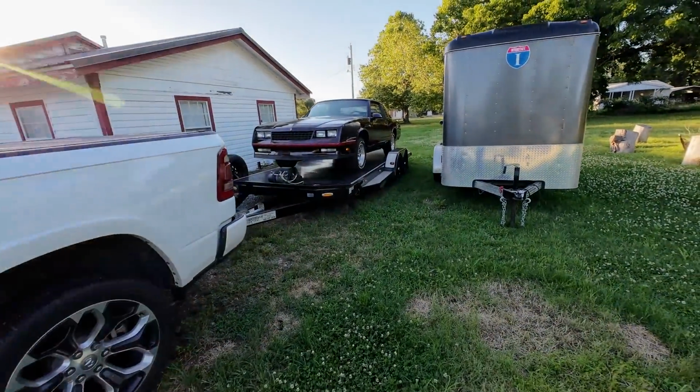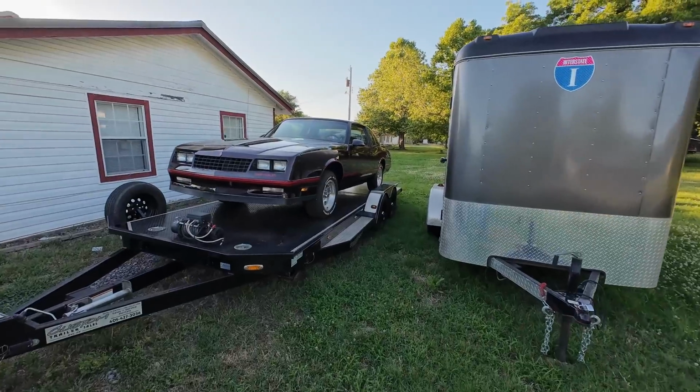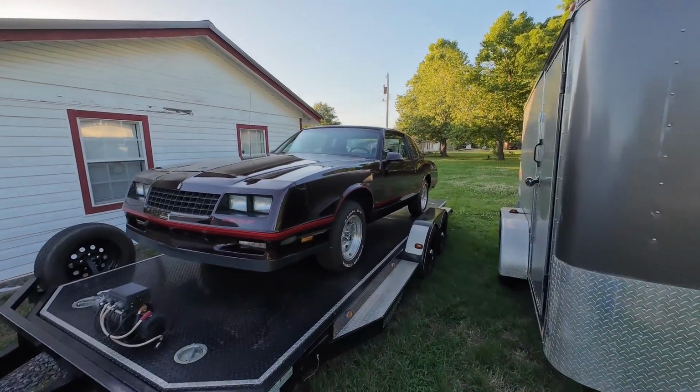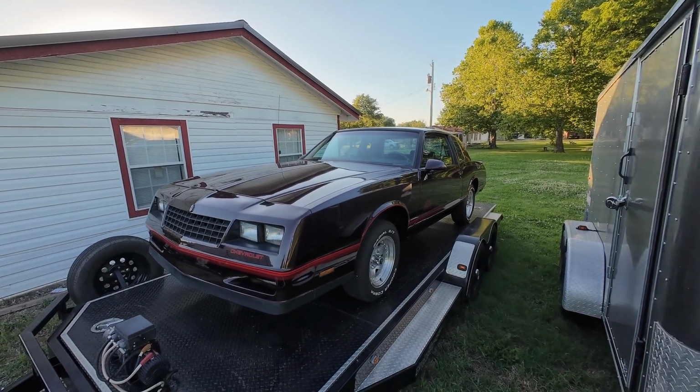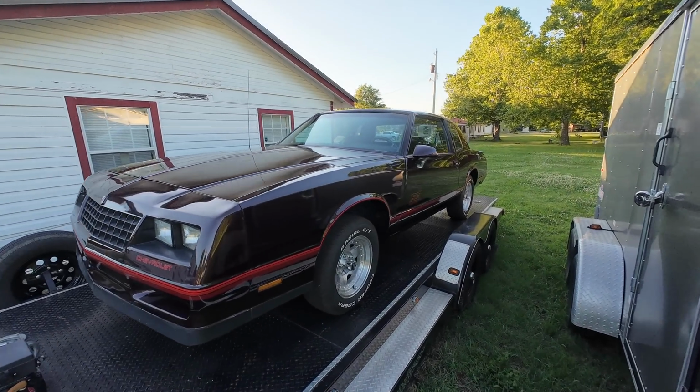But here is the big reveal on the Monte Carlo SS, guys. I'm gonna leave it to you to tell me what you think. Maaco did this paint job. It is time for Power Tour, guys.